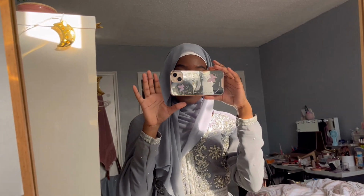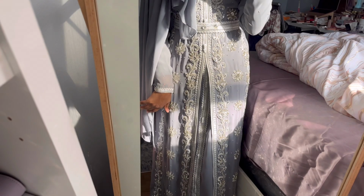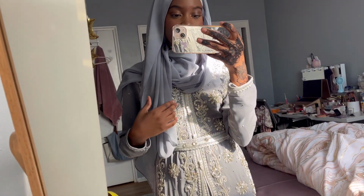This is actually one of the outfits that I'm going to be wearing for Eid, and it's this kaftan. It's a kaftan that I got from Dubai, and it's a very pretty gray color. It comes with a belt, and then I paired it with a chiffon blue hijab that I had. It didn't come with this hijab. It came with one, but I didn't like it. This is a chiffon hijab from, I believe, Culture hijab. It's either from Culture or Veiled.